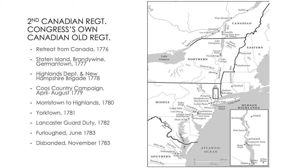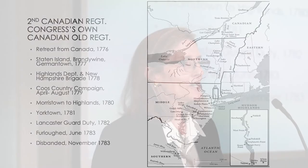And the light infantry company of Hazen's regiment was part of the assault party under Hamilton on Redoubt Number 10, which beat the French, who were trying to take Redoubt Number 9 at the exact same time. After Yorktown, the regiment was sent up to Lancaster, Pennsylvania, not too far from here, if you will, and they were on guard duty with the prisoners of war there, where I would like to point out that Hazen again was pressing for an invasion of Canada.